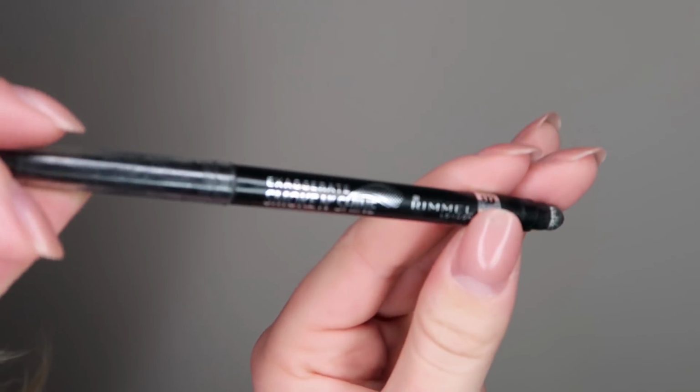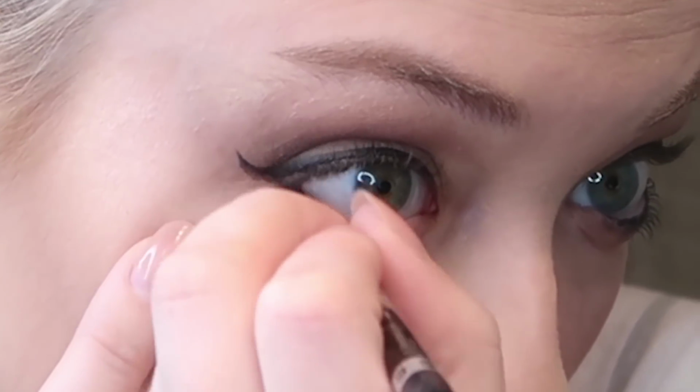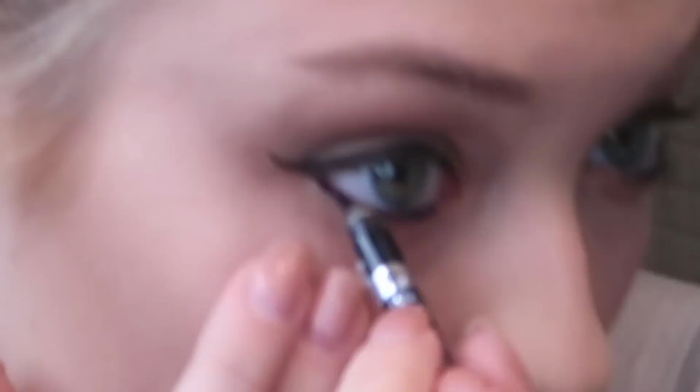Okay, next is this eyeliner from Rimmel London that I'm going to use for the bottom. It's a twisty one and really nice. It also has this little blender tool on the other side. So I'm just going to put that in my waterline and lower lash line. And then blend it in and sort of smoke it out a little bit. I know some of my tips and tricks are not necessarily conventional makeup tips, but this is what I do and I really like it.